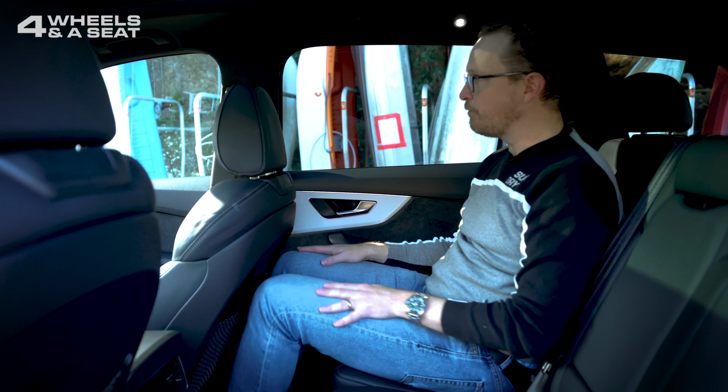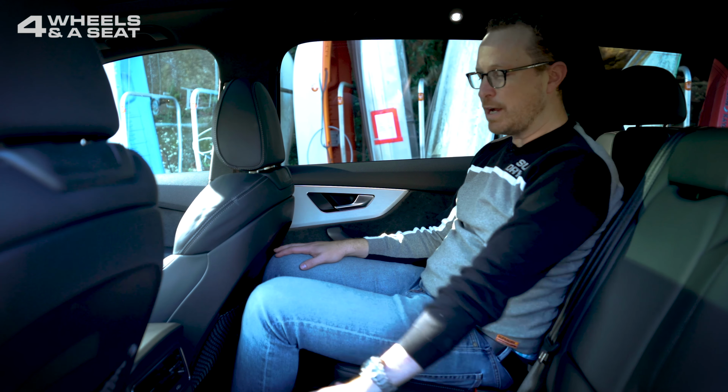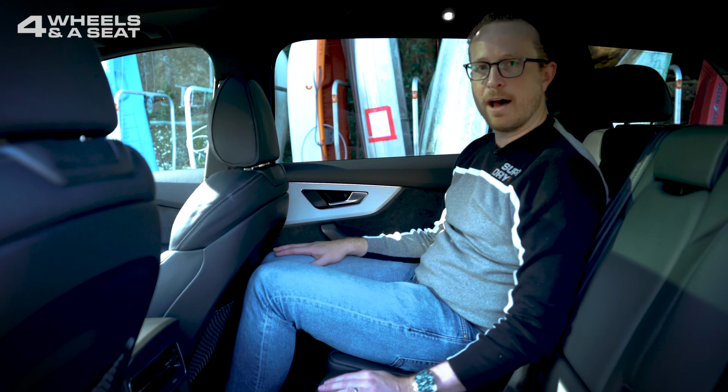Plenty of knee room, plenty of foot room, plenty of headroom. 4-zone climate control here in this car, so rear passengers can control their own temperature and fan speed. 2 USB outlets as well.